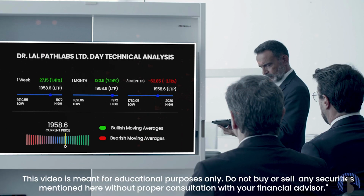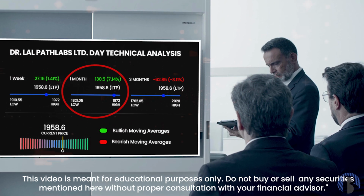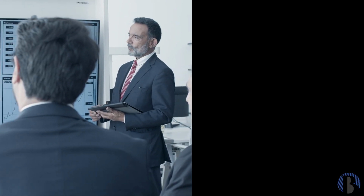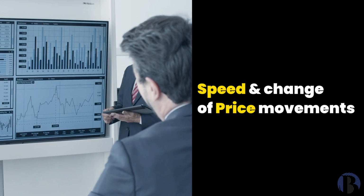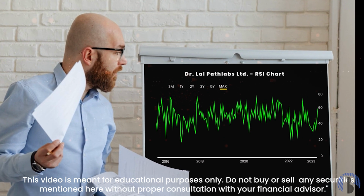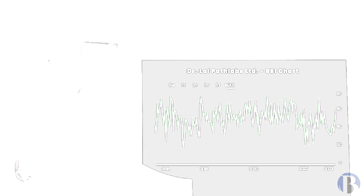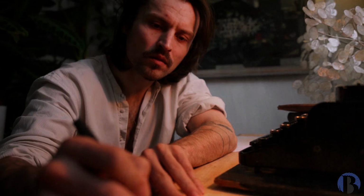They next looked at the trend for the last few months, which was neutral, as the stock had gained 8% in the last 1 month, but lost 4% in the past 3 months. They finally went into the RSI, which is a momentum oscillator that measures the speed and change of price movements. They said that the RSI of Dr. Lal Pathlabs was above 50 but below 70, which indicated it was early in its bullish range. They suggested that the stock could be bought, but for different reasons.